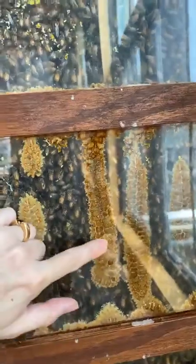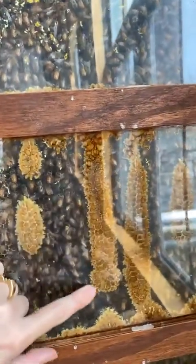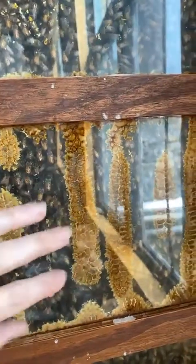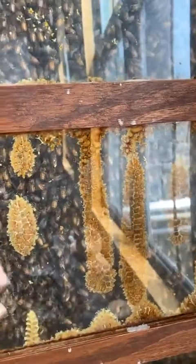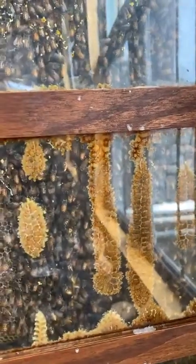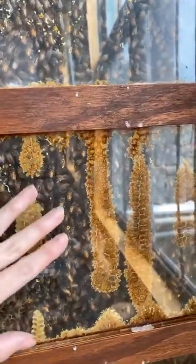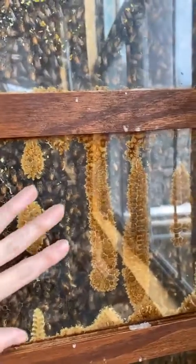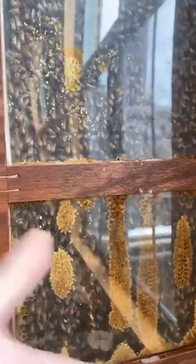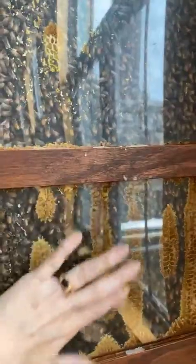So let's take a look on this side. So we see some more interesting stuff. This is a totally different kind of wax. So this, I'm pretty sure, is what they call propolis. That wax is usually a darker wax. It's very thick, and they will use it to sort of fill the cracks in the hive. They'll also use it to cover any spaces where light and air is getting in. So they're actually trying to cover this window because we have this exposed to light all the time. So they're putting propolis right there.